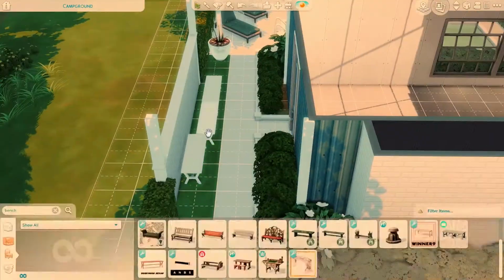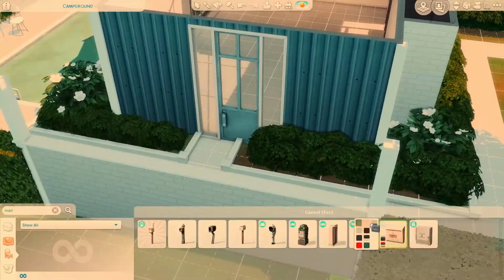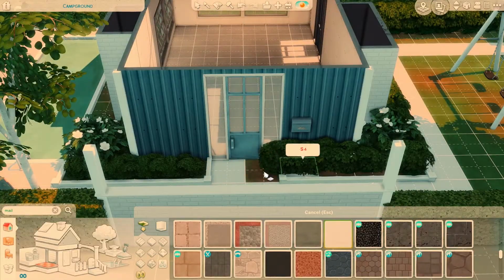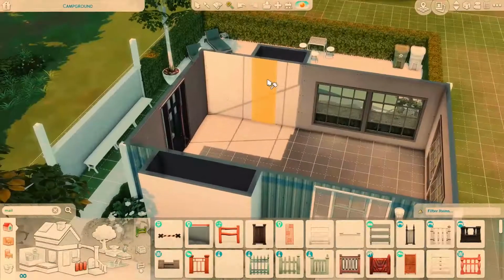Setting up some benches here right in front of the side door so people can stop here, wait to be let in, or just tie their shoes or something like that. Setting up this entrance here, and then I believe we're going to move inside now.